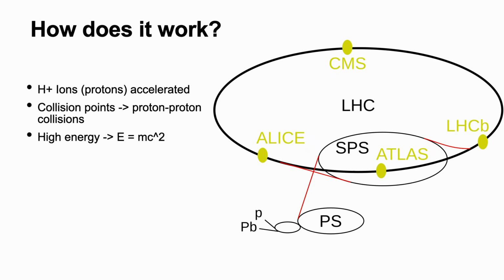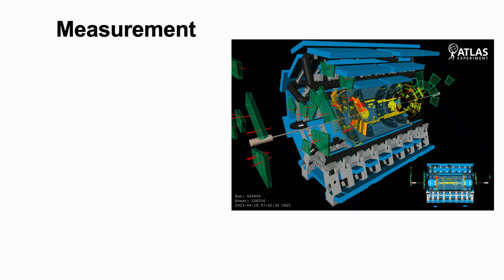During these collisions, you have an energy of about 13 tera-electron volts. Electron volts is a unit of energy used in particle physics. And as Einstein's famous equation tells us, energy and mass are equivalent, as suggested by the formula E equals mc squared. And so this high energy that's produced during these collisions is converted into particles. So you get particles scattering, new particles are created, and then you somehow want to measure these particles.